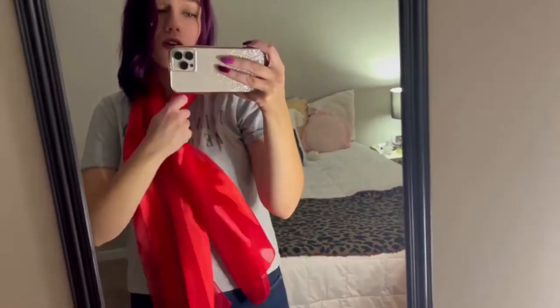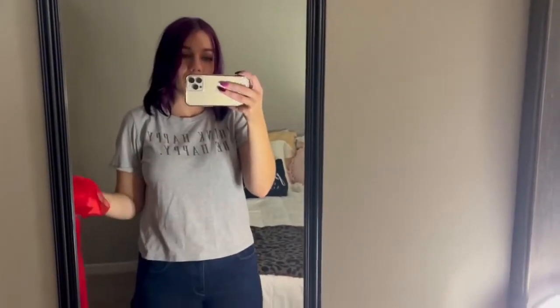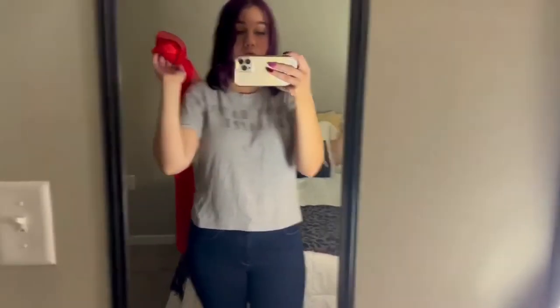I wear tons of scarves. I like to tie them. I'll put them on purses. They're just really perfect for accessorizing. But yeah, I just think it's beautiful. It flows so delicately back and forth. And I wear tons of red lipstick, so I mean, it's gonna look great.